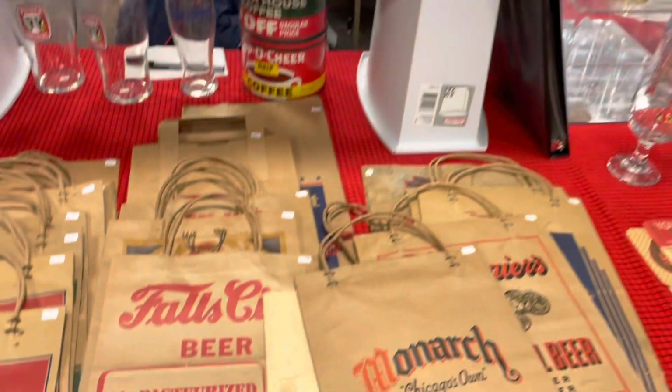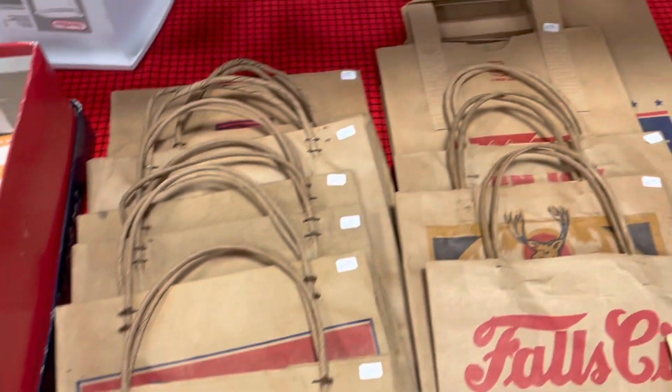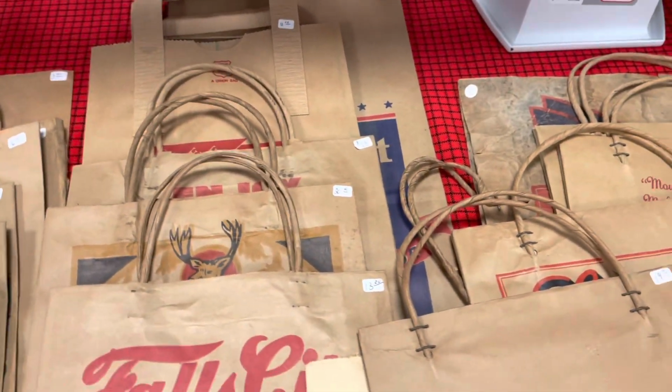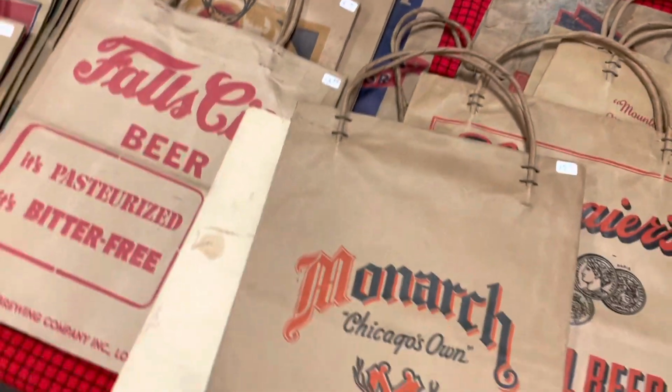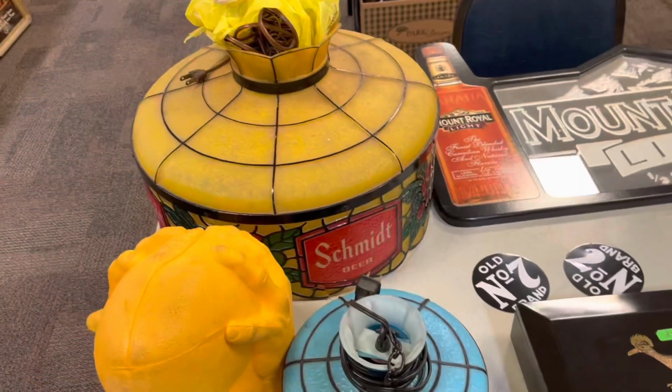Bags were made from generally the 1930s through the 1960s. Us bag collectors, we like the ones with the handles on them. They looked like little shopping bags, and they were used to advertise the beer brand.